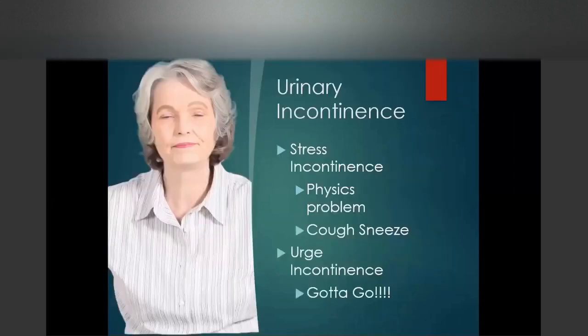So let's finish up with urinary incontinence. This is a very, very, very common thing that we see here in the villages, but nobody talks about it. The key thing to remember is there's two types of urinary incontinence. It's called stress incontinence and urge incontinence.